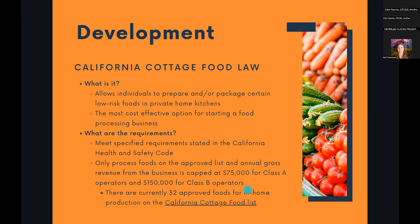So first, the cottage food law allows people to prepare and/or package certain low-risk foods in a private home kitchen, and can be the most cost-effective option for starting a food processing business. Businesses must meet specific requirements stated by the California Health and Safety Code to fall under this cottage food permit. For example, you can only be preparing and packaging foods that are on the cottage food approved foods list. You need to complete a training, and you must be implementing sanitary operating conditions.